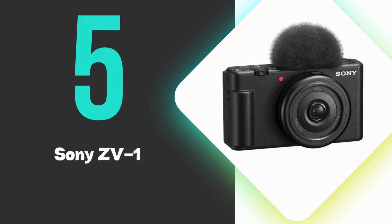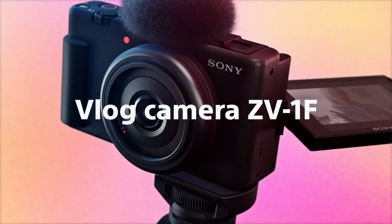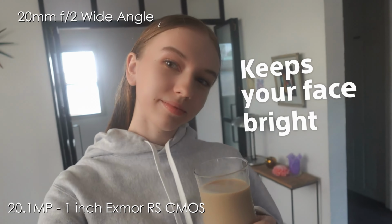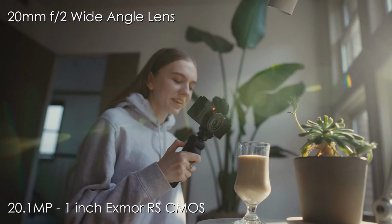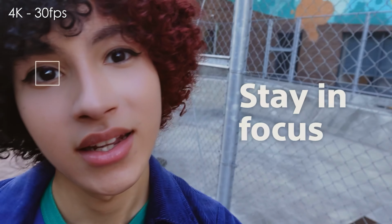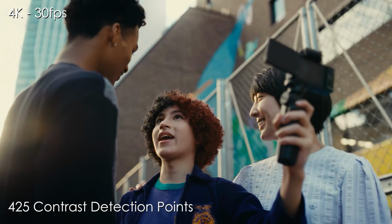At number 5, we have the Sony ZV-1F. This is our 5th ranked pick, but it still excels at vlogging with its 20.1 megapixel 1-inch Exmor RS CMOS sensor and fixed 20mm f2 wide-angle lens. The camera captures sharp 4K video at 30 FPS and features excellent eye-tracking autofocus with 425 contrast detection points.